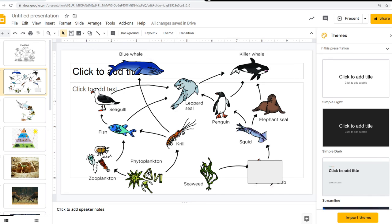So if we remove the crabs, the elephant seal population will decrease. Why? It's going to go down because the elephant seals only eat squid. The squid only eat crabs. With no crabs, there will be no squid. With no squid, there will be no elephant seals.